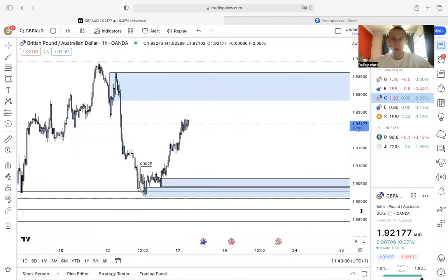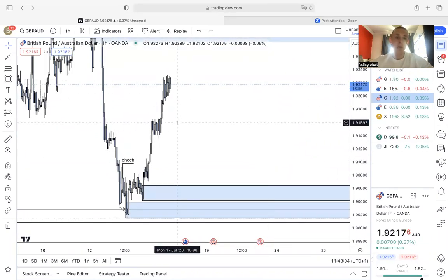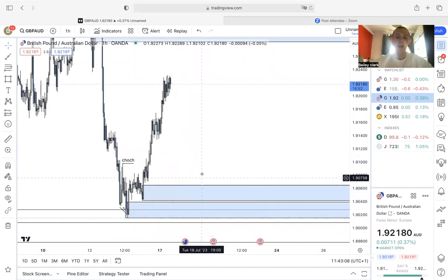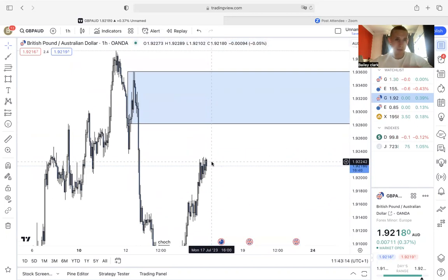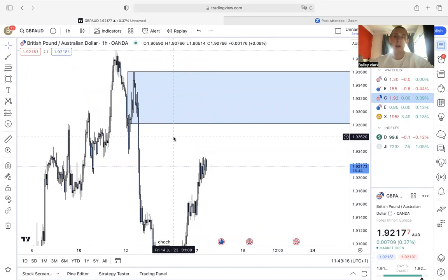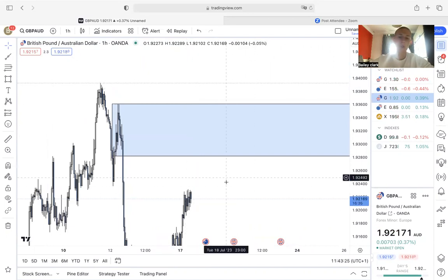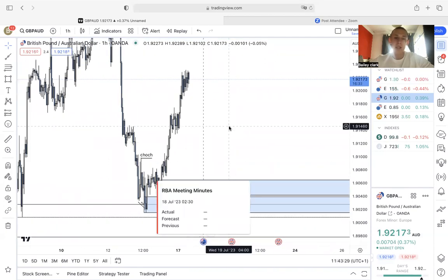So yeah, overall then, just to summarize, waiting for a pullback into discounted pricing at one of these two levels, and then we can look for that confirmation style entry to buy up to around 1.93, which is that 4-hour level of supply. Or if you want to be a bit more ambitious with your targets, you can target this 4-hour swing high at 93925. Also being cautious of the news that we have in Asia session today.